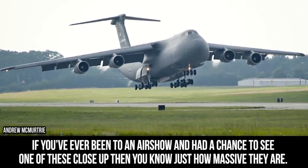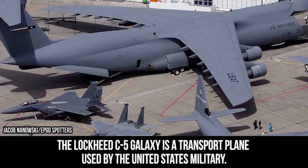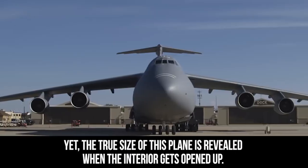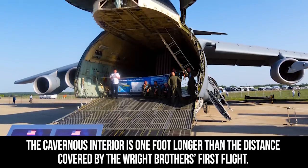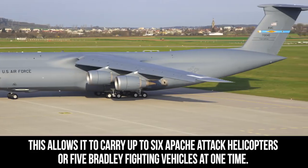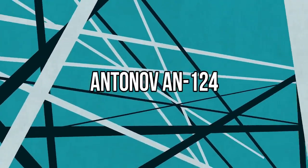Lockheed C-5 Galaxy. If you've ever been to an air show and had a chance to see one of these close up, then you know just how massive they are. The Lockheed C-5 Galaxy is a transport plane used by the United States military. It has a wingspan of 222 feet and it's powered by 4 massive engines. Yet the true size of the plane is revealed when the interior gets opened up. The cavernous interior is 1 foot longer than the distance covered by the Wright brothers' first flight. This allows it to carry up to 6 Apache attack helicopters or 5 Bradley fighting vehicles at one time. Antonov An-124.